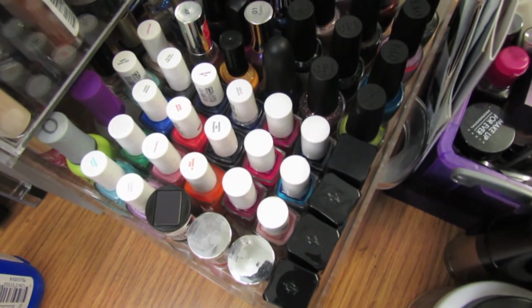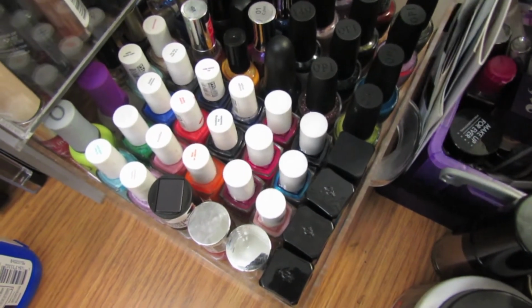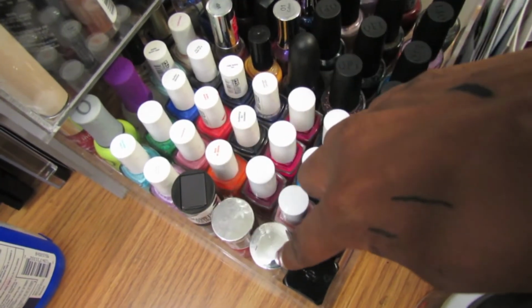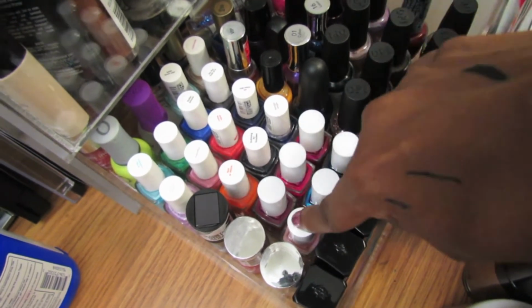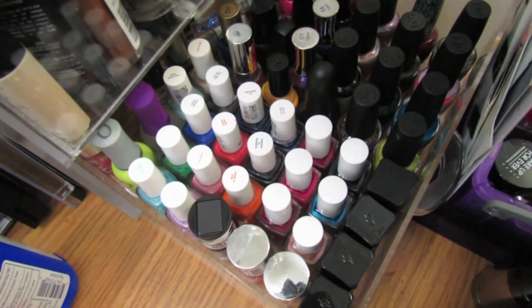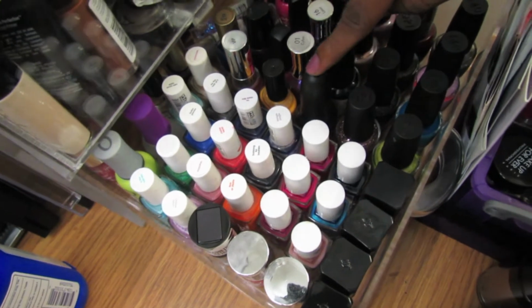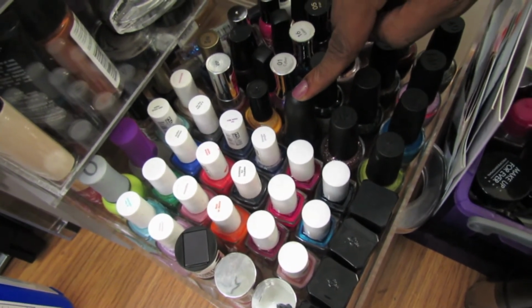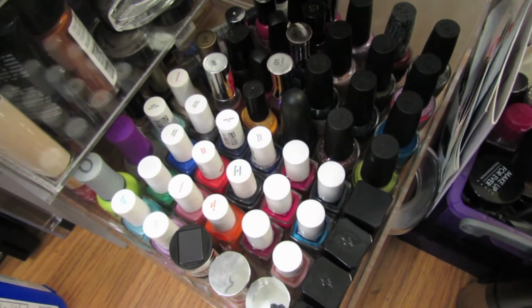Trying to keep this steady. So these four up here are La Mosca. Then these are all Nails Inc. These are Julie G. The rest of these that look like Julie G are all Essie. These are all OPI, and this one's also OPI, but Sephora by OPI, or whatever. And these are Sally Hansen. These are also Sally Hansen.